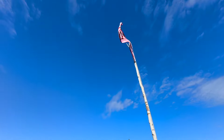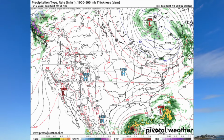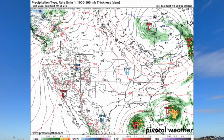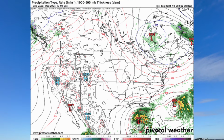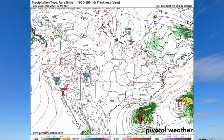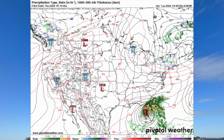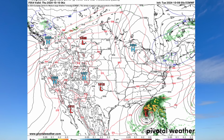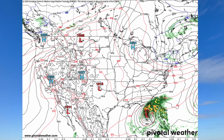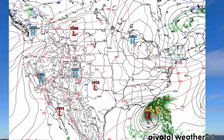We'll go to the Euro now and put it into motion, and there's our upper level low on the top, and there's Milton on the bottom. And then if we stop it at 2 a.m. on Thursday, so that's tomorrow night, Milton forecast to be a major hurricane right on the coast, very close to Tampa. And we have our upper level low and a weak surface low here north of New England. And then you have an expansive high pressure system.